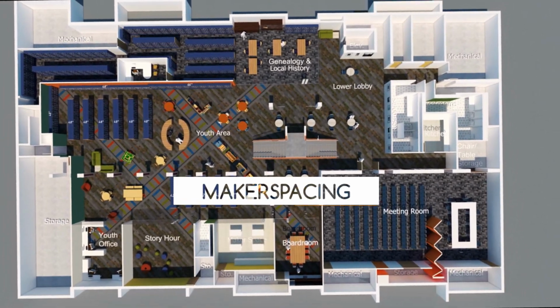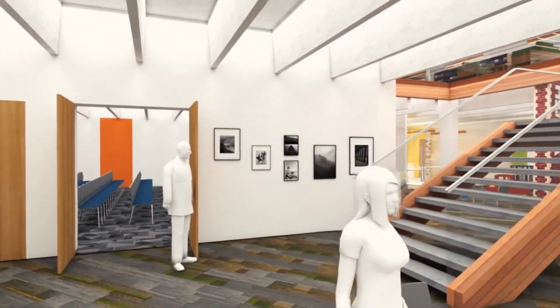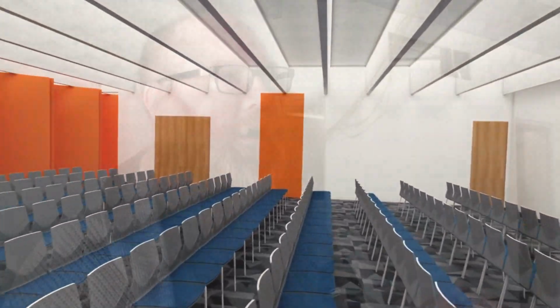We actually have 2 maker spaces in this building. We have a technology-based maker space, which is going to focus on things like video and sound editing, 3D printing, laser engraving, and programming. You can do pretty much anything technology-oriented in that space. And then we also have a more traditional maker space, which is going to have things like sewing machines and textile use.